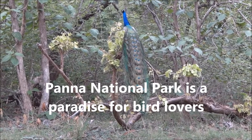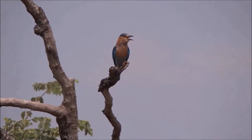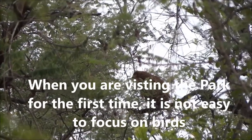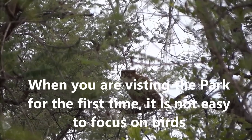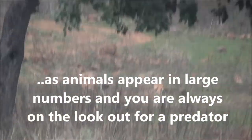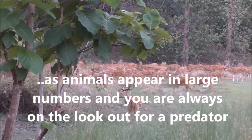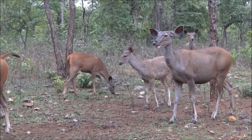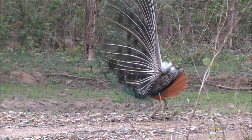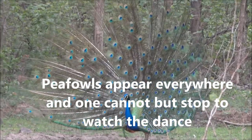Panna National Park is a paradise for bird lovers. When you are visiting the park for the first time, it is not easy to focus on birds, as animals appear in large numbers and you are always on the lookout for a predator. Peafowls appear everywhere and one cannot but stop to watch the dance.